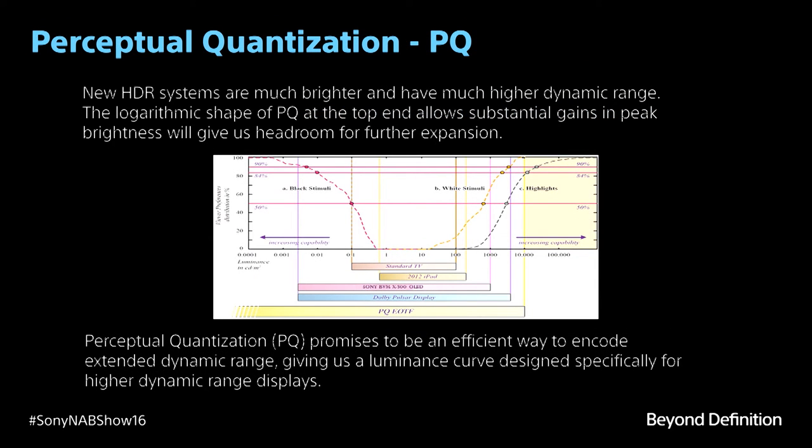New HDR systems are much brighter and have huge dynamic range, and therefore they demand a completely scientific approach to the electro-optical transfer function. What is being developed now is called the PQ curve, or perceptual quantization curve, which promises to be an efficient way to encode extended dynamic range, giving us a luminance curve specifically designed for high brightness displays.